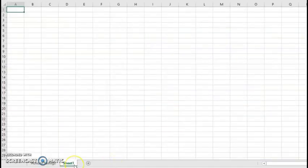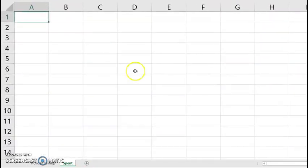It gave me sheet 1. I think I'm just going to label this for now spent, just to make it easy. And let me increase this page so we can really see it. Here we go. So up here, I'll make just a quick header for the page that just says spent. And this is on the fly. I may change this later, but just to have something here for now, I'm just going to add that. And I think I am going to put the date.